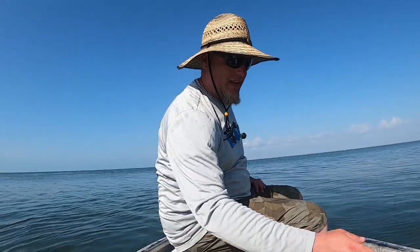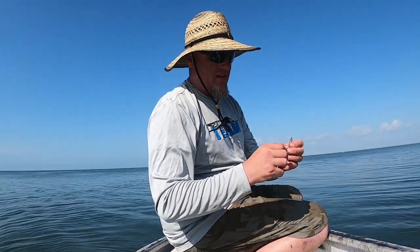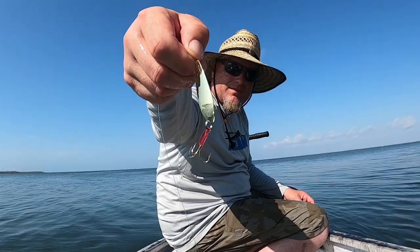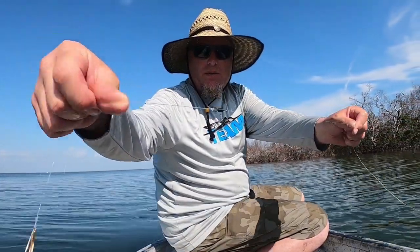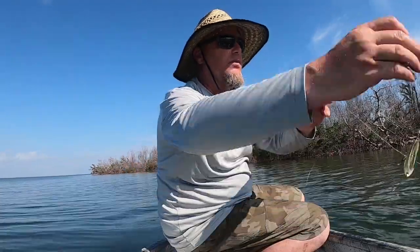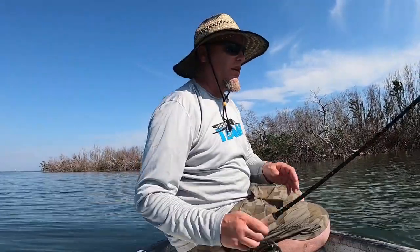Get set up, do that again hopefully. Here's the lure. It's my all-time producer. It's just a cheap Johnson Sprite. I believe it's the half ounce on a 35-pound fluoro leader, Sunline Sniper FC, I believe it is, only because they make 35. I have a barrel swivel. Ball bearing swivel might be even better, but we lose a lot of tackle in the mangroves here, so we're going with that. And that's my all-time producer rig right there. Pretty simple. Let's see if we can do it again.